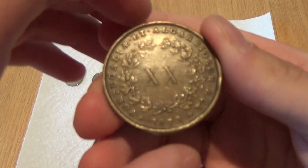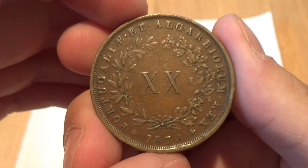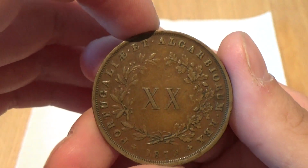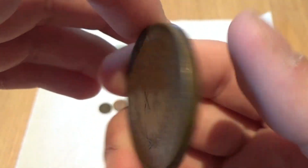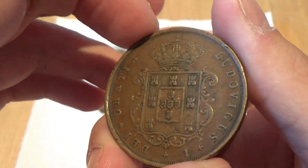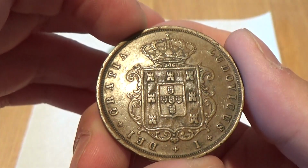First we have an 1873 Portuguese 20 reis. Nice solid copper. Nice chocolate color as well.